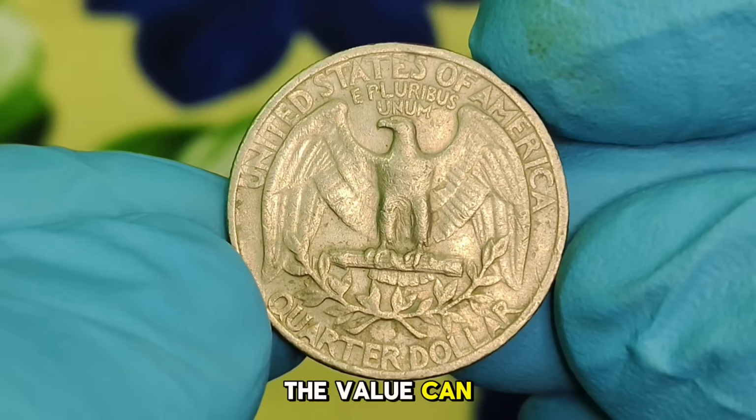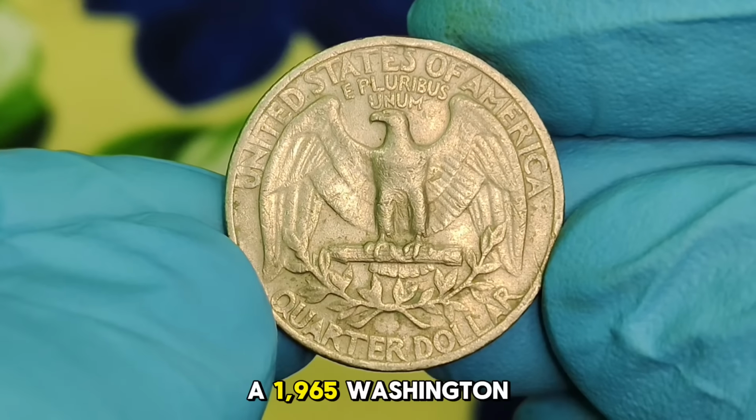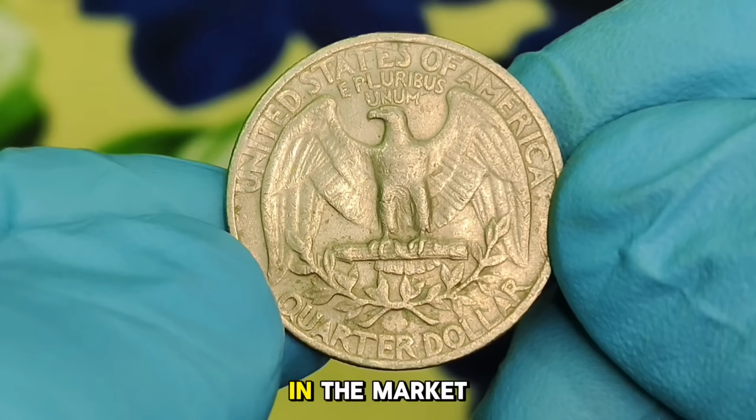the value can skyrocket. For example, if you have a 1965 Washington quarter that has been graded in mint state, meaning it's virtually flawless and uncirculated, it could be worth anywhere from $320,000, and in some rare cases, even more, if there's additional demand in the market.